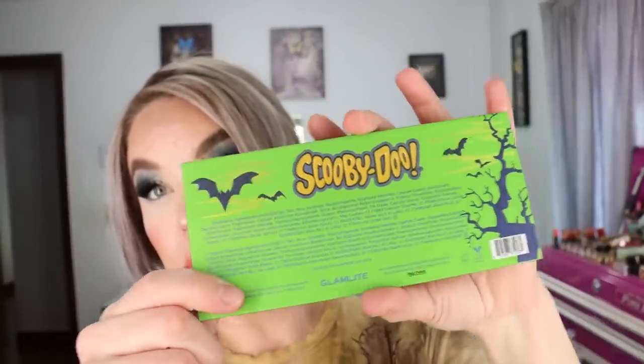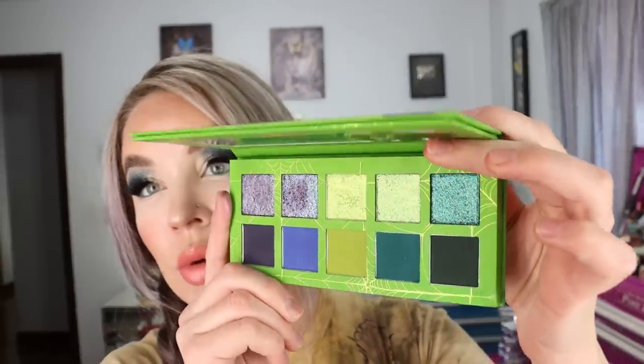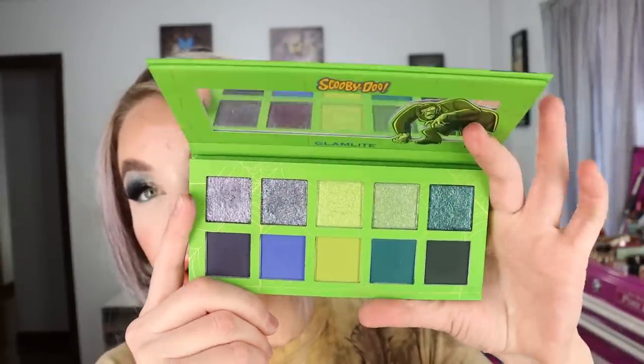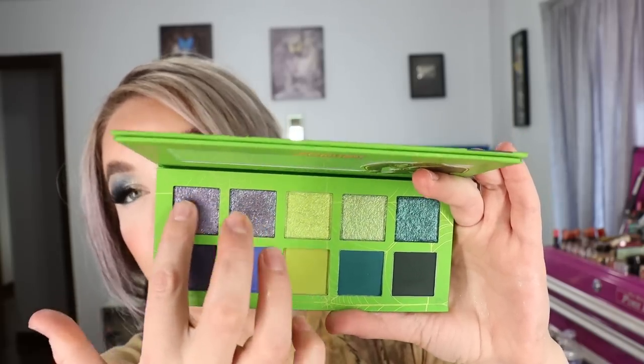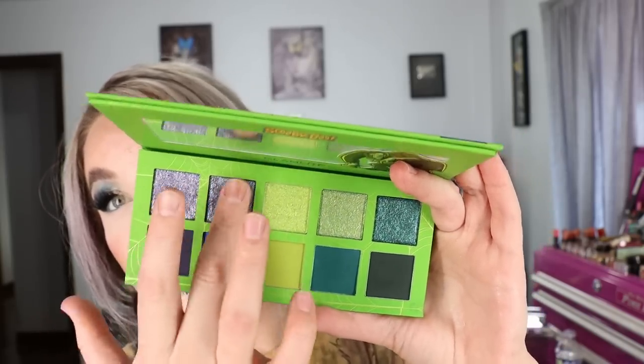Now, neither of the Scooby-Doo eyeshadow palettes are standalone for me. So I did use the highlighter palette to brighten up the looks that I did with both of the eyeshadow palettes, and I really liked that combination because the highlighters are both light enough for that inner portion underneath the brow, and the tones all coincide with the shadows in each palette, so I was able to make those work. There's a little numbered sleeve in there, which I don't ever use, and then the top row are all really shiny metallics, and the bottom row are matte, and I get along with the Glamlite formula really well. They're pigmented. They blend really well.